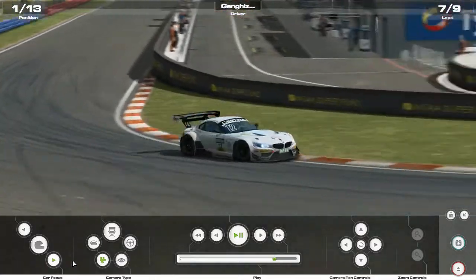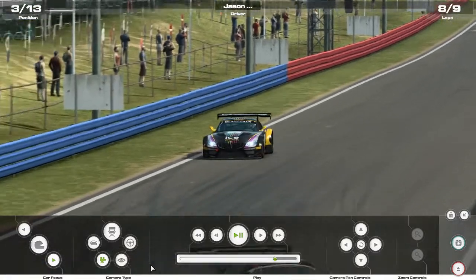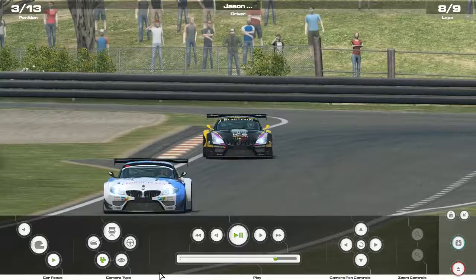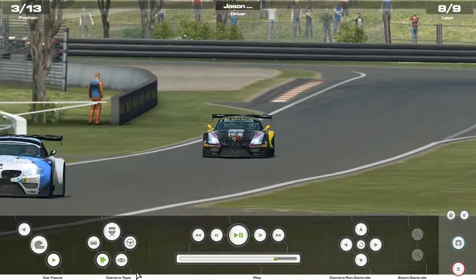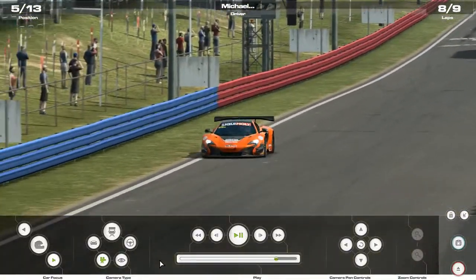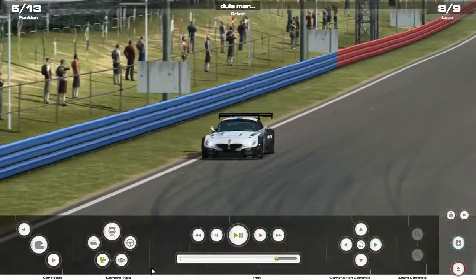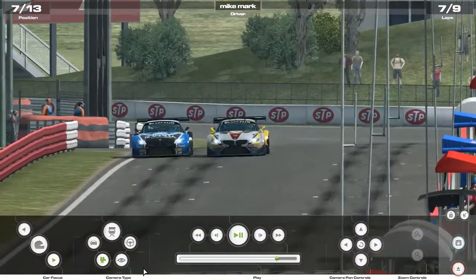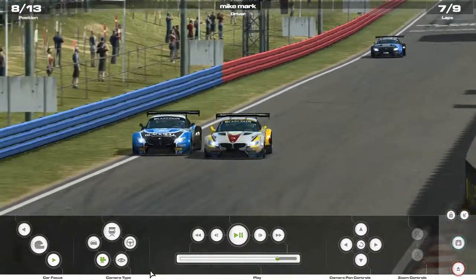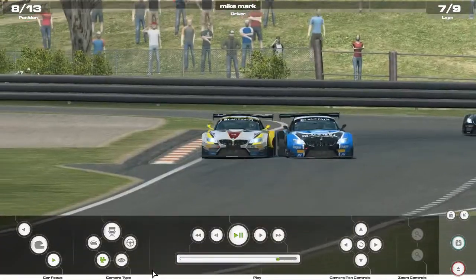Genghiz Khan's still in the lead, heading into the final lap. Wesley Stokes now under fire from Jason Monds, who's been absolutely the man to beat here at Bathurst, now coming through the grid to 3rd place. Alex Hayes, 4th place, looking for a 4th in a row. Michael Schneider looking at his best finish in 5th, ahead of Dule Markovic. But you've got to think, Mike Mark and Martin Lauer have been eating through the grid these last couple of laps. Do they have it in them to go get Dule Markovic?